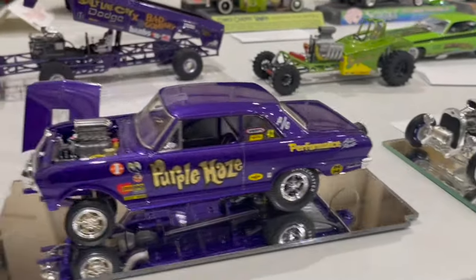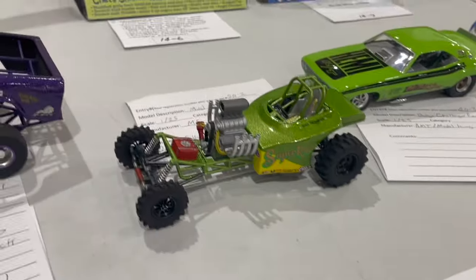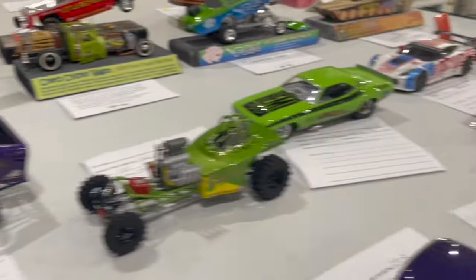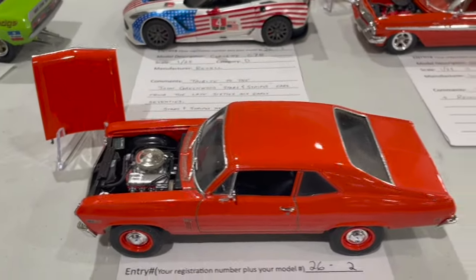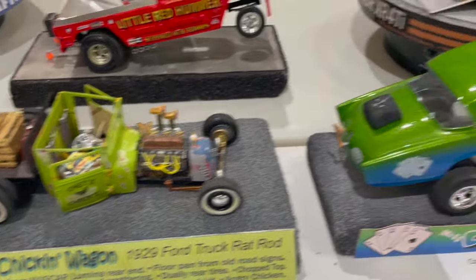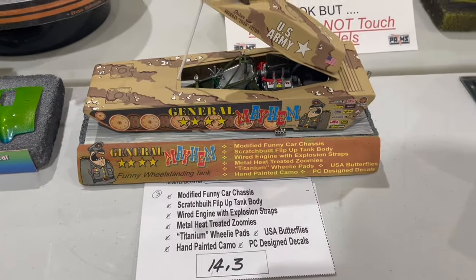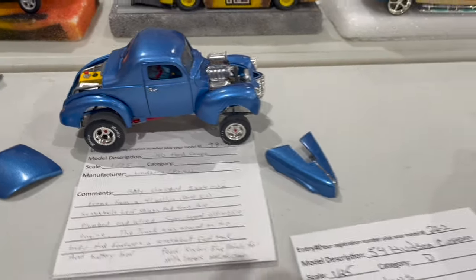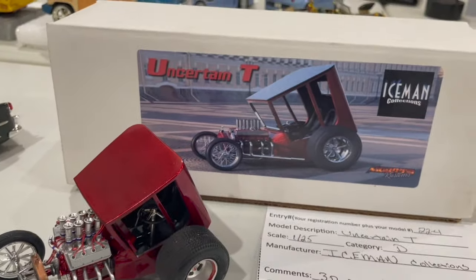Those are old times. They're quite nice. There's a cool digger. I like those. Those are puller trucks. That's pretty neat. It's a little sweetie pie.